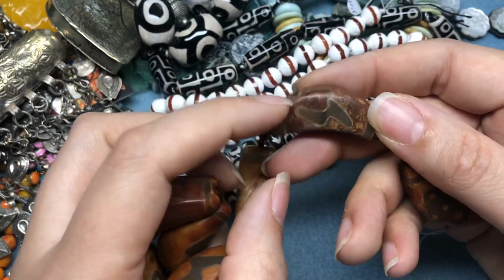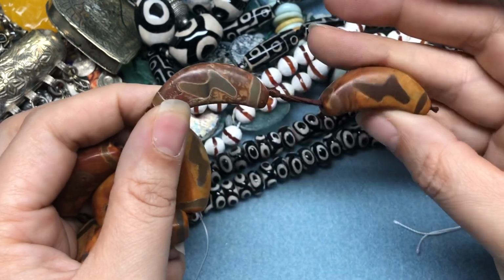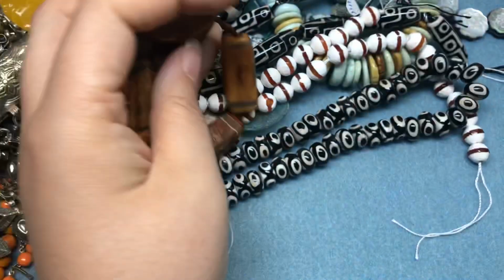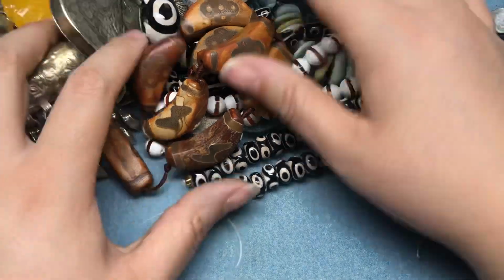I actually love this one. I didn't realize that it was so cool. I like this one, and then maybe one of the lighter ones, and then maybe I'll sell the rest. But just thought they were really cool, little boomerangs. So that was my fun day at JOGS.